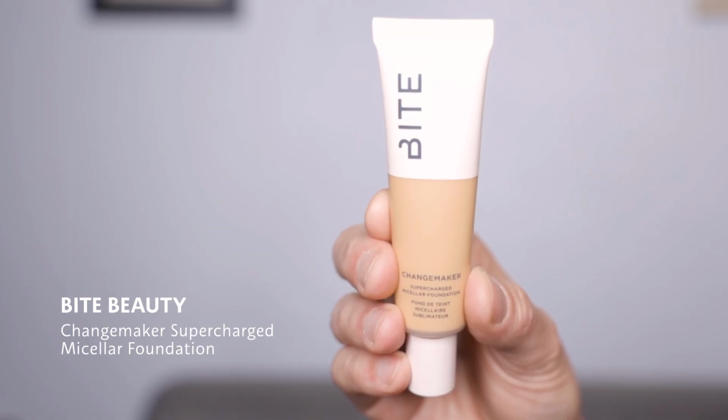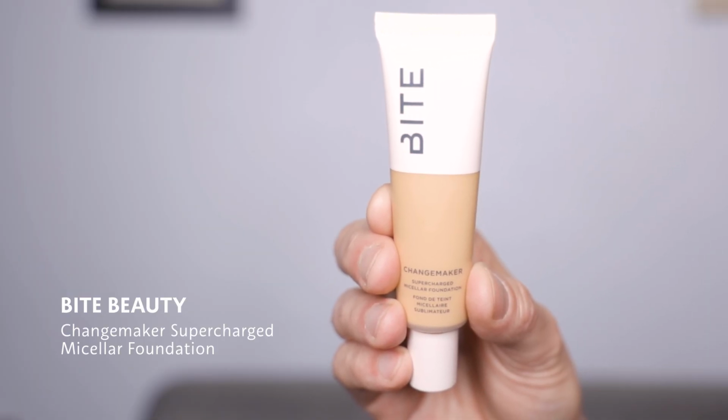Okay, so the first product we're gonna talk about, foundation, right? Even if you're not really heavily into makeup, you might want a foundation just to really smooth over and polish your complexion. So why not have something that's sitting right on your skin have some of those additional skincare benefits in it? So I wanna talk about Bite Beauty, and this is the Changemaker Supercharged Micellar Foundation.